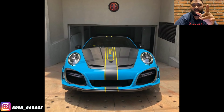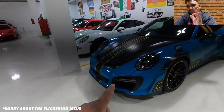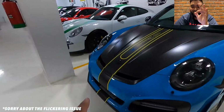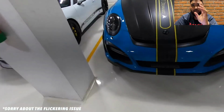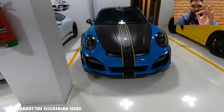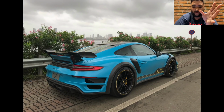This beauty is the 911 Tech Art GT Street R. Like I said, the stock Turbo S makes about 571 horsepower, 700 Nm of torque. This kit, the Tech Art kit, pushes up to 710 horsepower and 920 Nm of torque. Now, this car stock does 0 to 200 in under 10 seconds. After Tech Art gets their hands on it, it's doing it in 8.5 seconds and has a top speed of 340 kilometers per hour. To get to 300, it only takes 23.3 seconds.